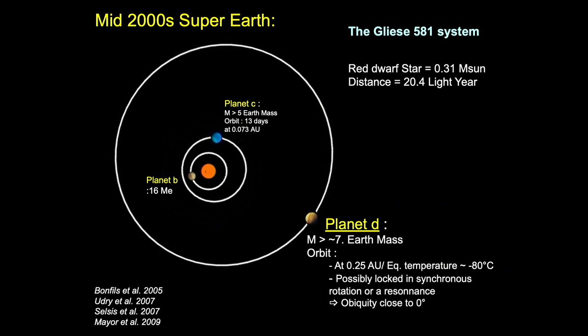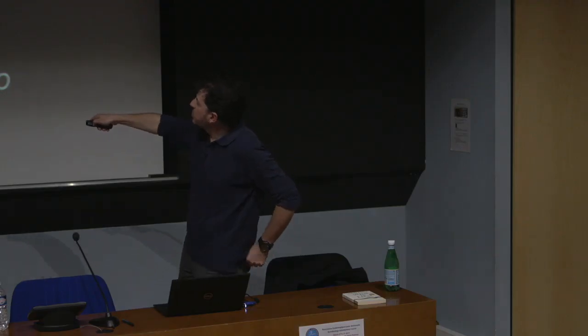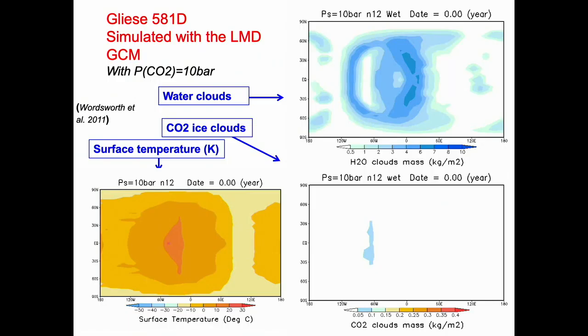So with Robin, we did some calculations using the kind of model I told you about to explore what would be the climate with a CO2, nitrogen, H2O atmosphere. This is Robin. These calculations are quite fun to follow. You have CO2 ice clouds forming, having a greenhouse effect. You have water clouds. You have lots of action going on. To go quick, we could easily demonstrate that it would be very easily habitable.